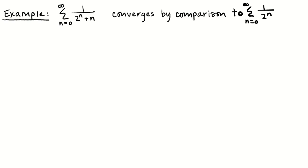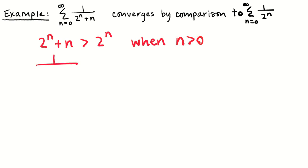I'm going to say that if n is a positive number, which it is if n is running from 0 to infinity, I've got 2 to the n plus n always bigger than 2 to the n. Right? Because you add a positive number to a quantity and it gets bigger. Okay, we know that. We've known that for a long time. Therefore, 1 over 2 to the n plus n is less than 1 over 2 to the n when n is greater than 0.